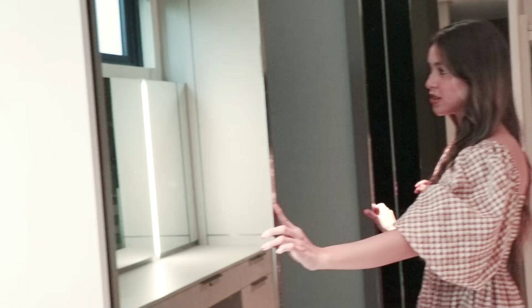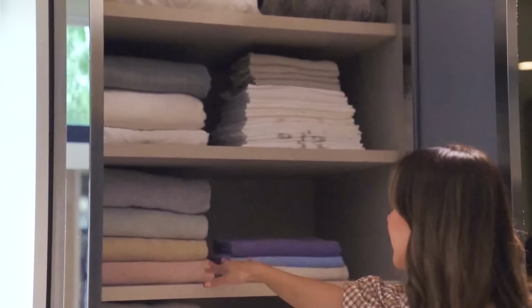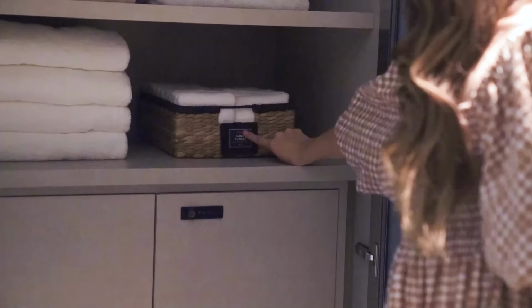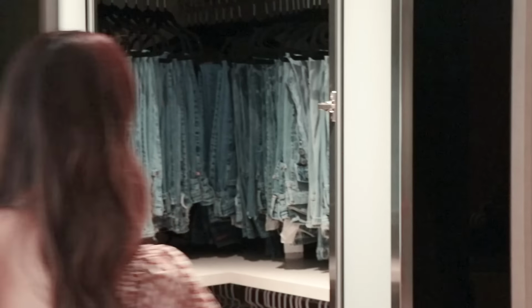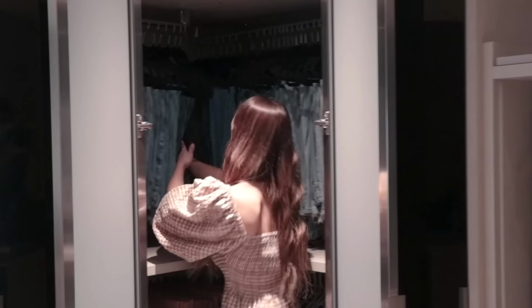This is one of my favorite parts also in my closet because it's like a hotel. All my linens, all my pillowcases, towels, hand towels are so nicely labeled. I love jeans so much, but I have too much of them. Because I love them so much, I have a lot of them. So this is one of my favorite parts in the closet. It's just where all my jeans are. It goes all the way to the back.